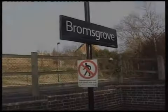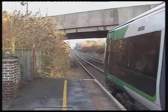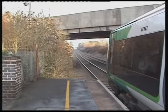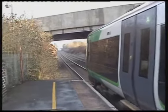And to round off this video, we close the curtains with 170631 tearing out of Bromsgrove, with its monster MTU engine to charge up the 1-in-37 incline right after the station.